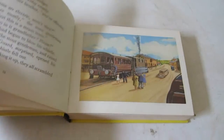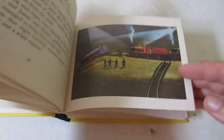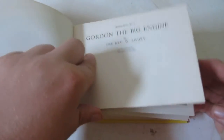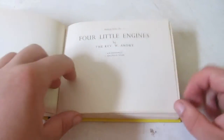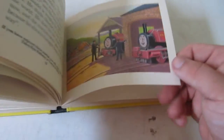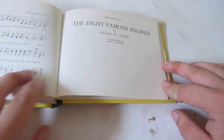And inside you have Toby the Tram Engine. Then we have Gordon the Big Engine. And then we have Edward the Blue Engine. And then we have Four Little Engines. And then we have Percy the Small Engine. And finally, we have Eight Famous Engines.